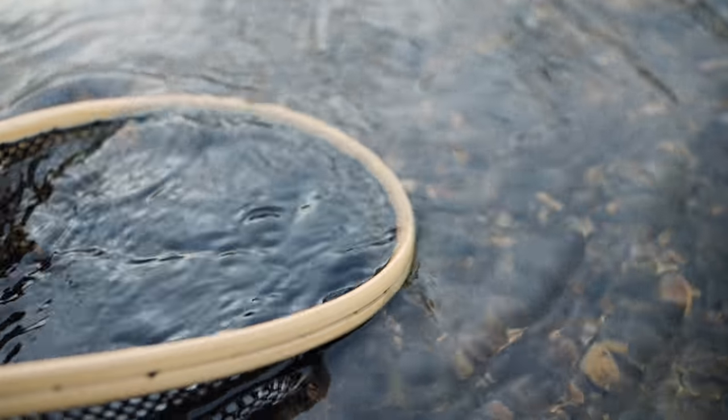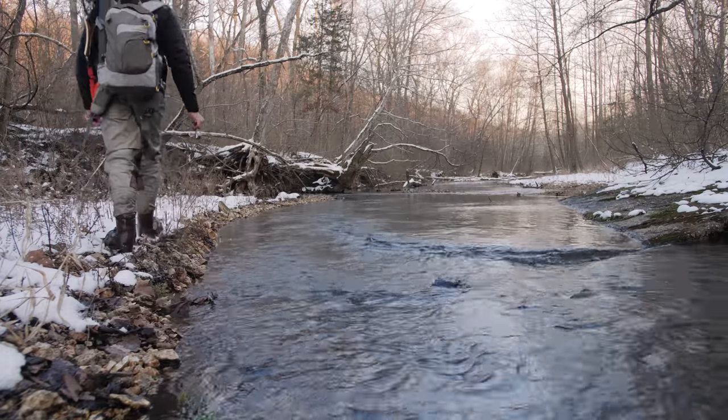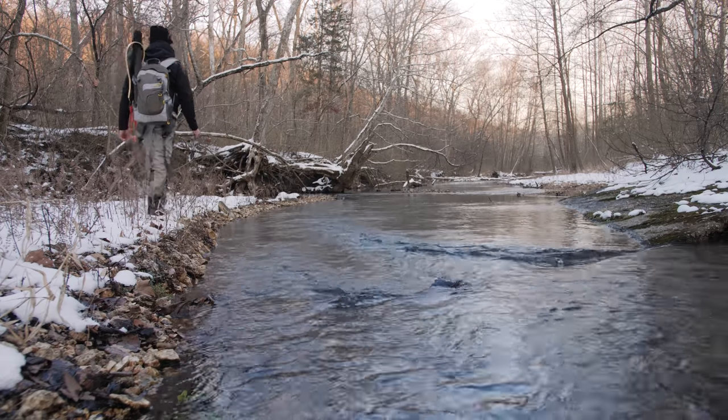I have definitely caught more than my fair share of beautiful wild rainbow trout today, so I'm gonna go ahead and start heading back to the truck. But what an awesome, awesome day of fishing. This has to be one of my favorite fishing days that I've ever had. This spot is just special.